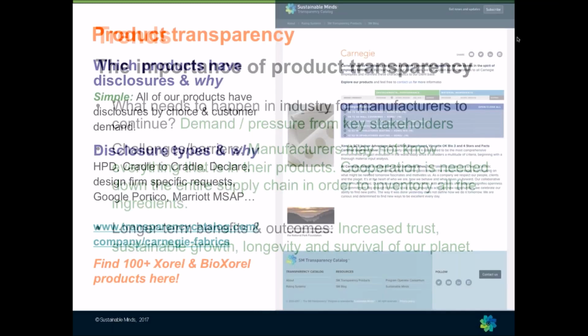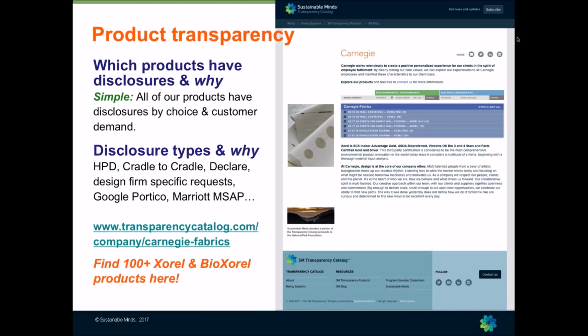but where do we disclose our products and what disclosures do we have? If you go, and I want to do just a little bit of demonstration here, but quite simply, we want to disclose everything that we have as best we can. And that's driven not only by choice, but also by customer demand. People want it, and we want to give people what they want. We have them in the form of health product declarations. We have Cradle to Cradle certification, Declare. We have, again, design firm-specific requests, a Google Portico and Marriott MSAP system and database. We have our product disclosed.